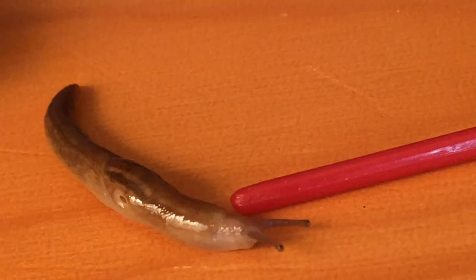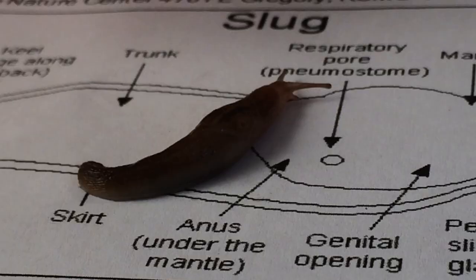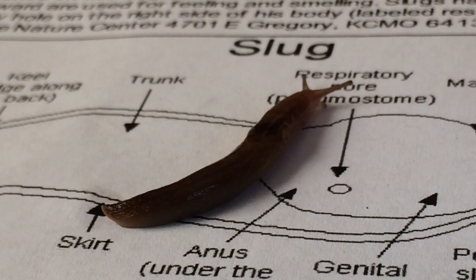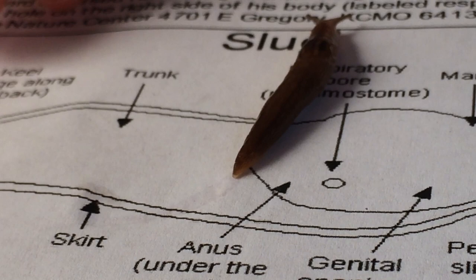Now here is its trunk. I think underneath that is its skirt. Feels like its mantle is kind of hard. Why is that? I don't know. It's to help protect internal organs. That mantle is pretty hard.